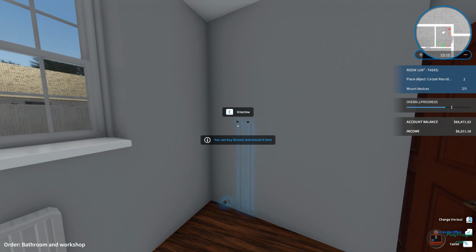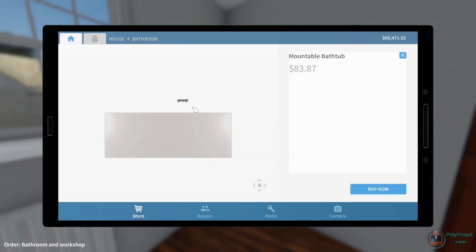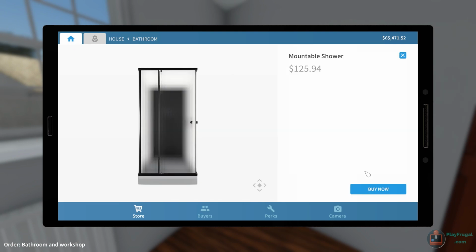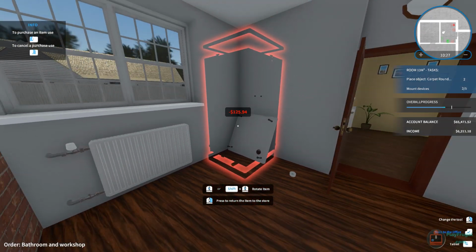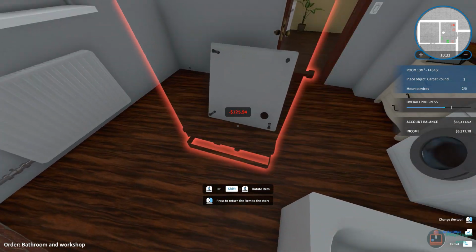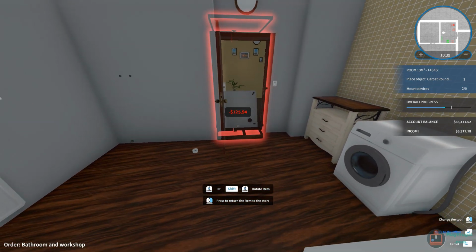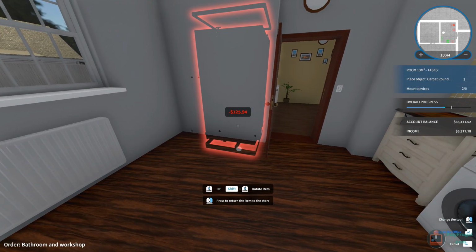And this one is supposed to be a shower. Okay, we can do that. We've done that before, right? I think we've done a couple of them together. All right, again, let's learn our lesson here and back up a little bit. And it says it won't fit, but yet that's the only place it wants to snap in. Let's try it this way, see if that works. No, it turns it around.